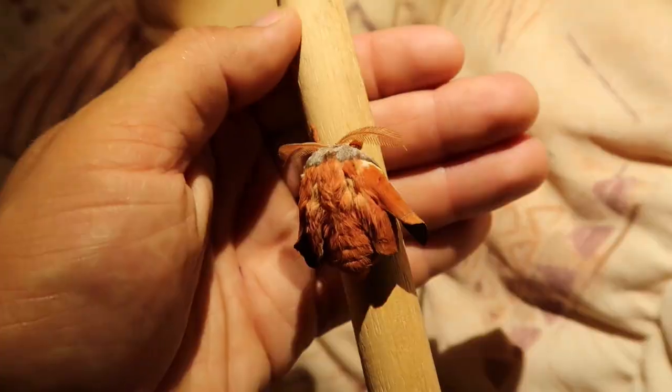Judging by the antenna, this is a male. It's going to be a beautiful male, but I have to leave it alone for a while because it has to inflate the wings in peace without my voice bothering it too much and my handling it. So let's check back in about 30 minutes and see what happens.